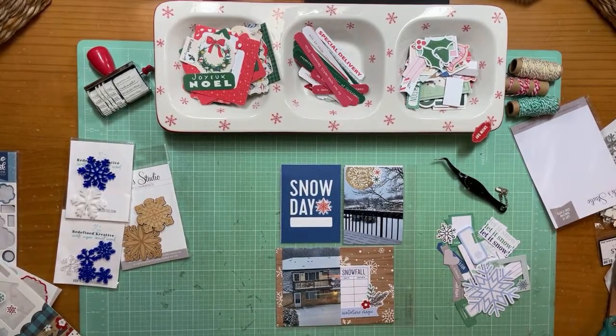I organized everything last night after I finished because I couldn't stand it anymore. It was such a mess on my desk.